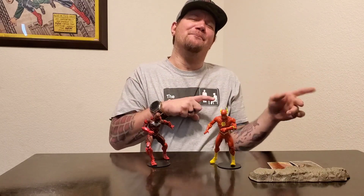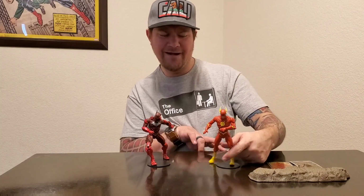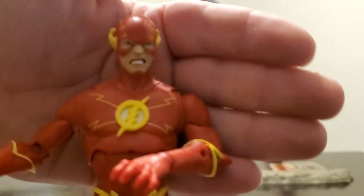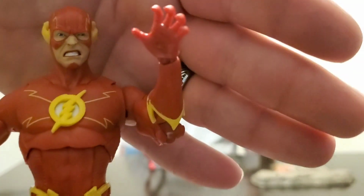There we go. So there's your card with all your great information about where to find these two in the McFarlane DC Multiverse. If you go back to our other videos, McFarlane DC, we did The Flash. And the only difference with this and that figure is the head sculpt. He has a different head sculpt. I guess he's trying to get angry or he's wincing.